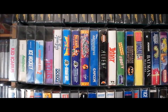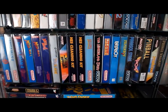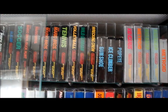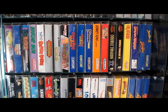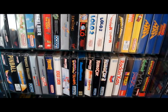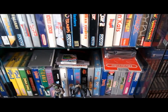To the left you see the small box editions. Those got only released in PAL, and usually only in Germany and in Spain. Mega Mans. Let's go to the left side. Some PAL only games, like for instance the Mario Bros you see on the right, that's PAL only. Probotector on the left, those are the PAL versions of Contra. And over here you have a sealed NES controller which is still for sale.